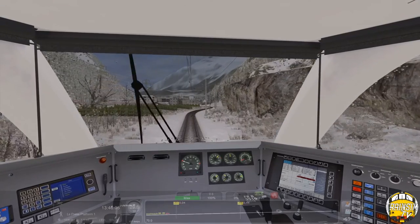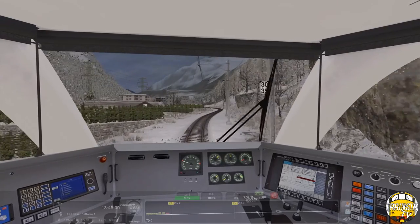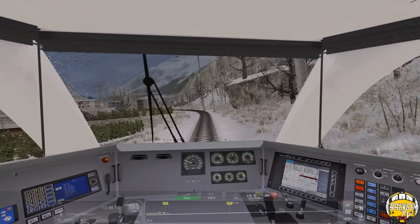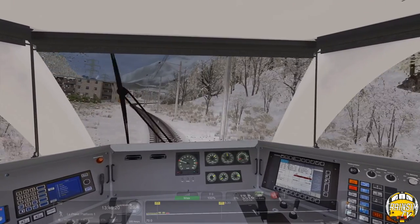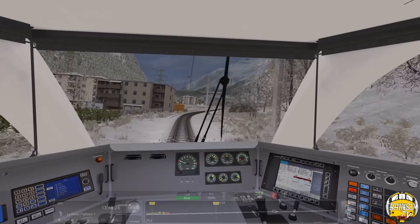And it's also with thanks to the hard work and efforts of Rivet Games that you are able to take the famed Bernina Pass to its Italian terminus, all whilst traversing the iconic Brusio spiral viaduct, which we will actually be passing shortly, and running through the streets of Tirano in Train Simulator 2020.